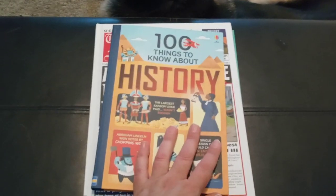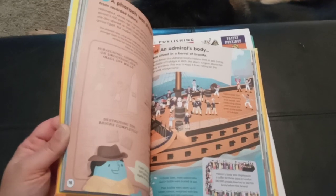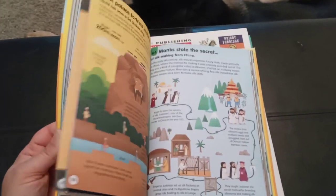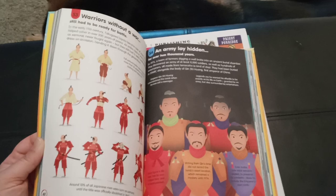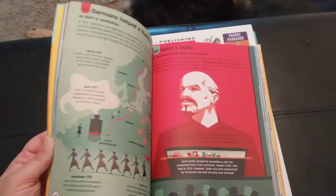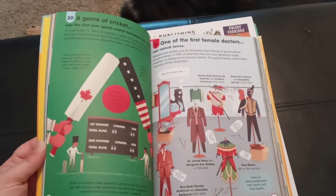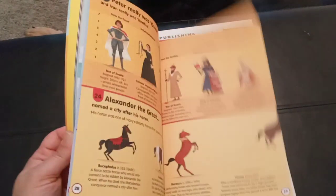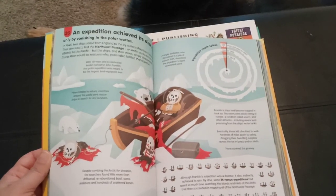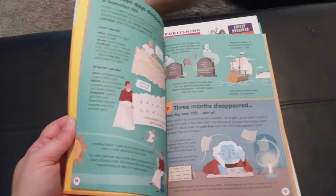We're going to take a look at 100 Things to Know About History. So, just some really cool facts. Warriors without a war, a six-day war, Germans helped a Russian, Lenin's body, one of the first female doctors, an expedition achieved its aim, Vikings spent more time skiing.